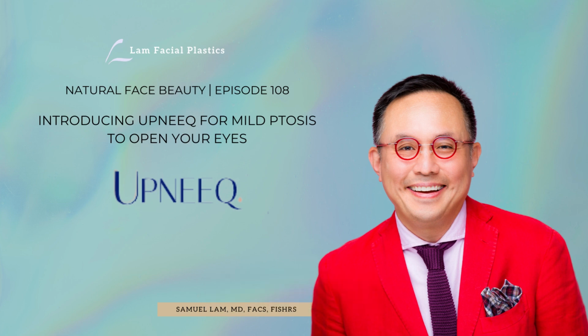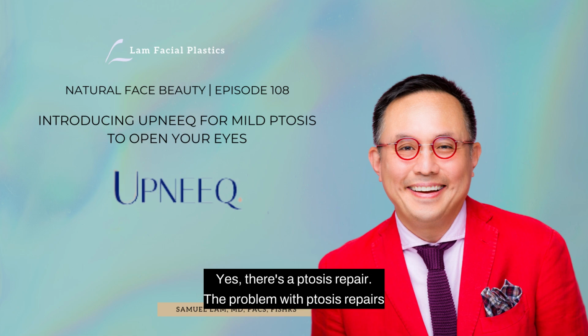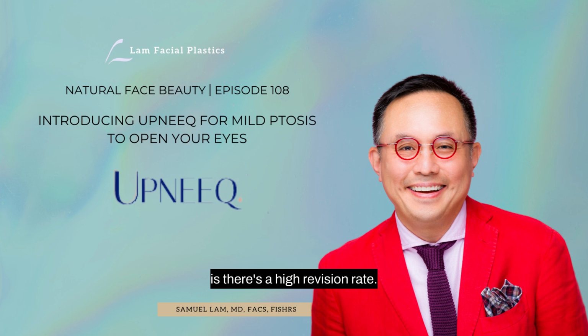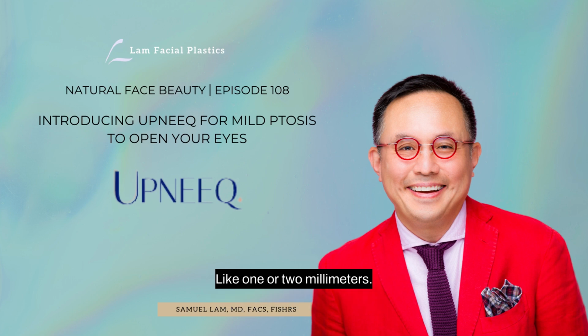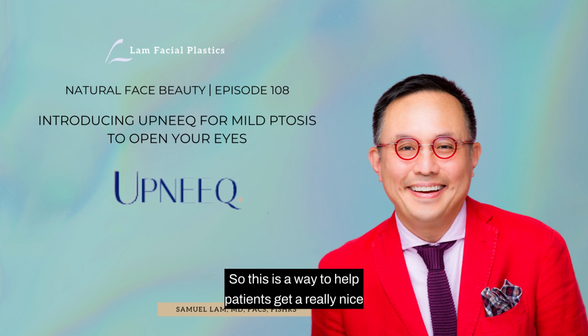So you say, well, is there a surgical option? Yes, there's a ptosis repair. But the problem with ptosis repairs is there's a high revision rate. I used to do it about 20 years ago. I stopped doing them. And they're also not that great when you're dealing with a very minimal degree of ptosis, like 1 to 2 millimeters. Very hard to make that correction. So this is a way to help patients get a really nice result in a very short time.